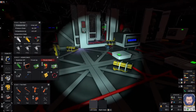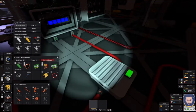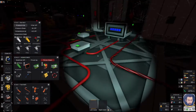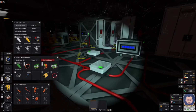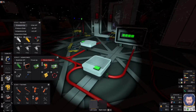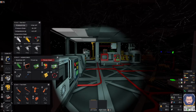Something else that I'm probably going to do here in the near future is move all of these power controllers off the floor, because I was trying to make everything work, and now that I know that everything works, I'm going to move these onto the wall, and also probably add some floor panels just to make it look a little better in here, because right now it kind of looks like a giant cluster.